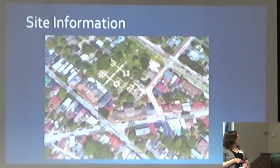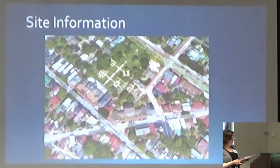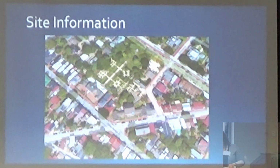Here we go again. Bryce House, if any of you were here a few years ago, we also did a presentation on the William Paca House, which is pretty much adjacent to the Bryce House. But the Bryce House is a historic property, and the site is just under 0.4 acres. Right now you can see it. The house was built in the 1770s, so it's quite old.